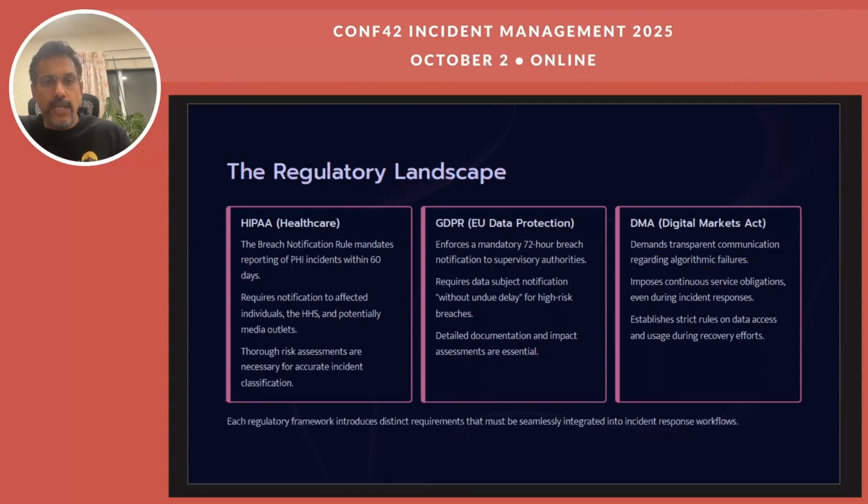The last, or the latest, regulation is DMA, short for the Digital Markets Act, which demands transparent communication regarding any algorithmic failures and imposes continuous service obligations even during incident responses. DMA puts constraints during mitigations by establishing strict rules on sensitive data access and usage during recovery efforts.